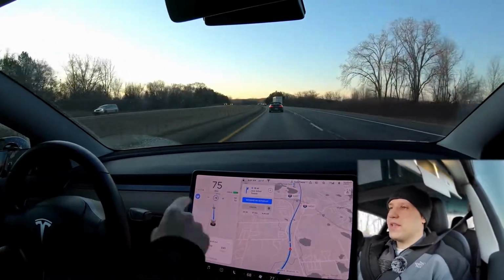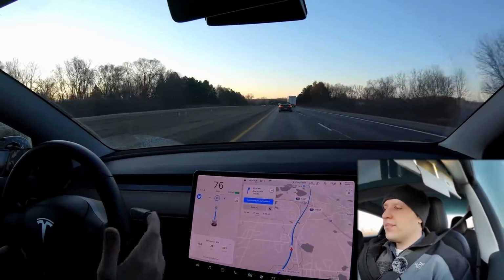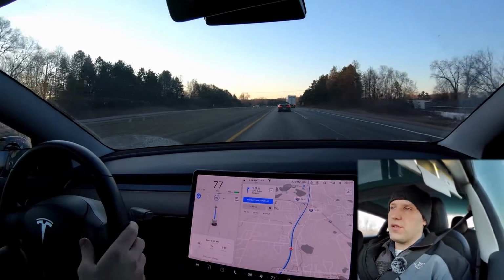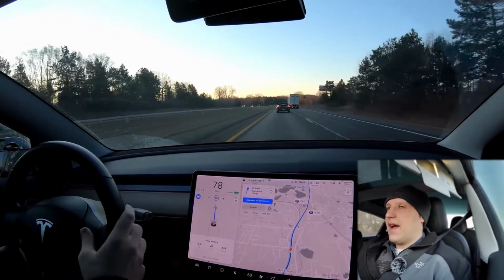Again, my max speed is 78. I can increase that as much as I want, all the way to 90, which is the max. And the car's not gonna go any faster than the car in front of me. So it's just using the car in front of me as kind of its guide on the speed to go.